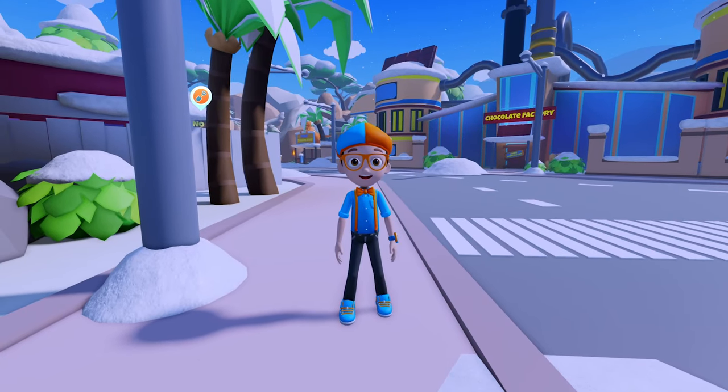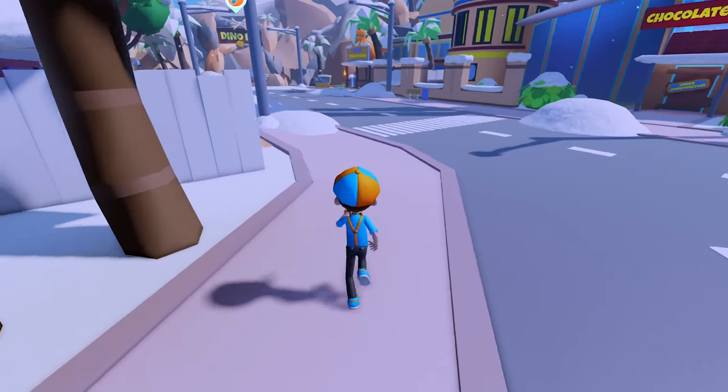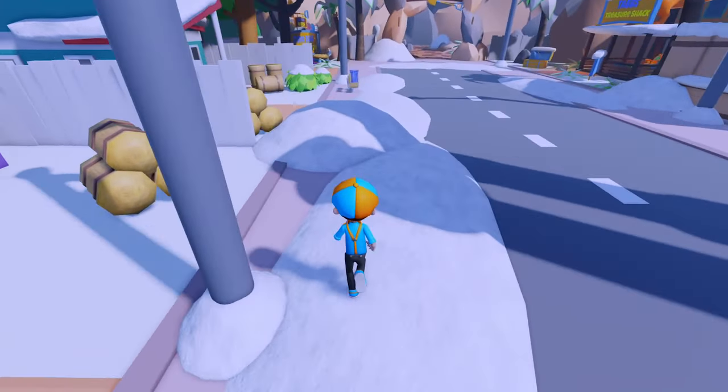Hey, it's me, Blippi! And look, it's snowing outside! Aw, I just love the holiday season! And I love singing Christmas carols!